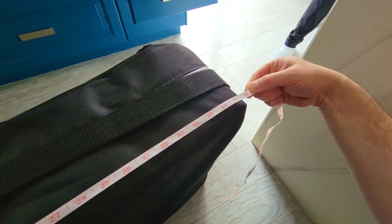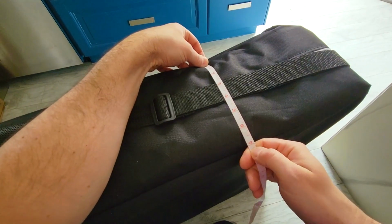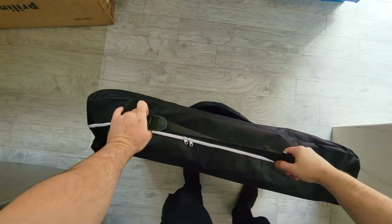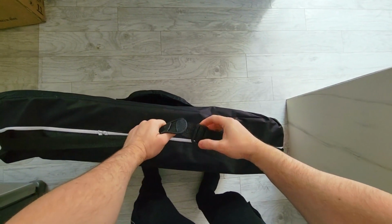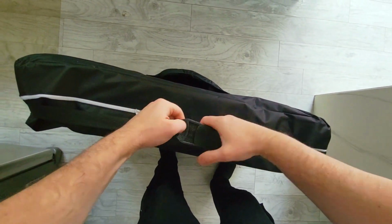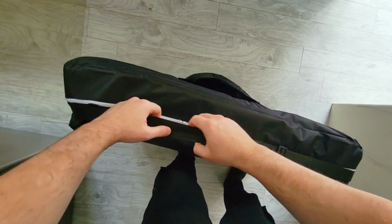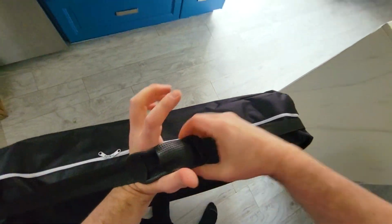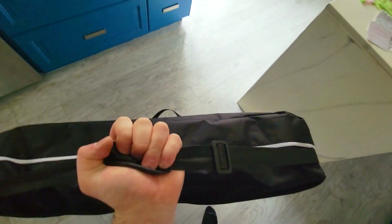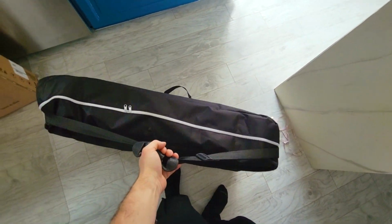So the width is 38, we'll call it. The height is 24, and the width is 7. It weighs 32 pounds. It has a pretty heavy duty shoulder strap that's adjustable. There is a rubbery padding here. I wish this was foam, but that's okay, it's not a big deal. Now in terms of having this go on your shoulder, to carry this is not bad, but it is a little heavy for certain individuals potentially.